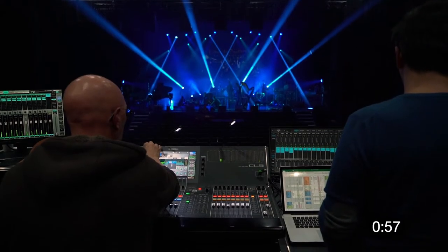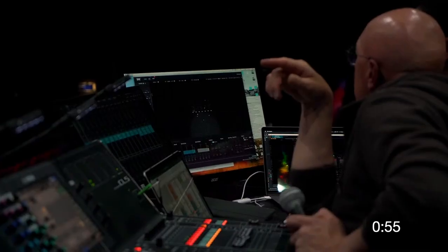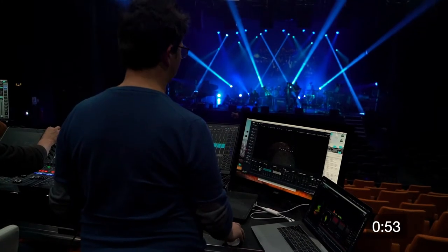The appeal of the SPAT Revolution is to recreate a dimension. It's capable of generating a space, and in particular, the reverb linked to that space. This is something we can't do in a traditional concert with more standard tools.